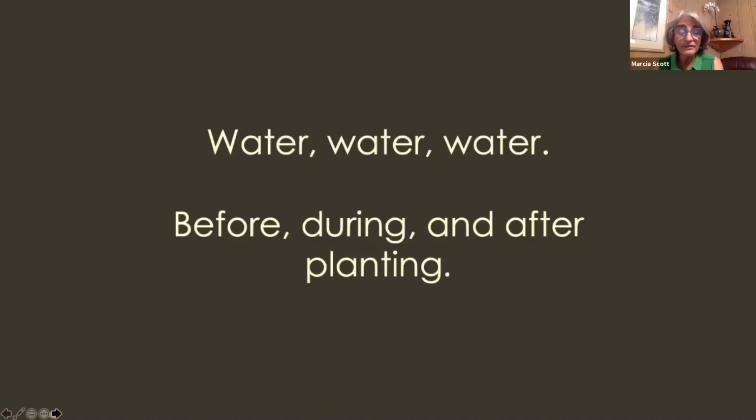And then before, during, and after your planting, you're going to water. You're going to water it when it's in the container, water it when you're backfilling, and maybe in layers. And then after you've planted, the whole time you're going to trickle water this thing. Water's a really big deal.